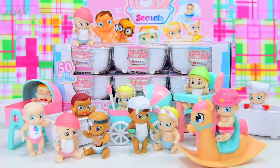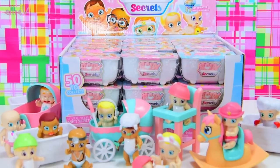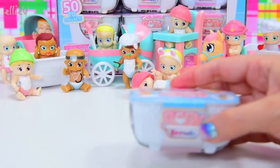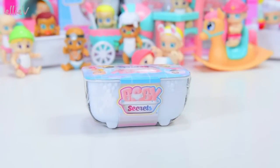We are going to open up all of these baby secrets blind bathtubs, I'm calling them, because they're like, you know, blind bags and blind boxes. We've already opened up some of the group packs, so these babies here are going to watch us, and there are so many that I'm going to get my children in to help me out. So here's the first bathtub.